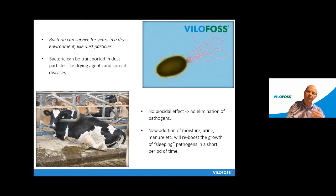So having said that, it makes some kind of sense also to consider using something that will actually kill. Next slide, please.